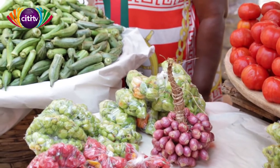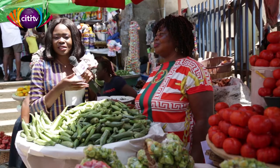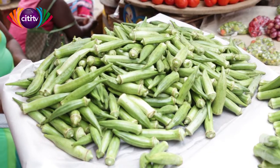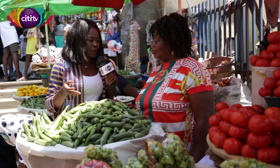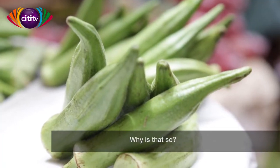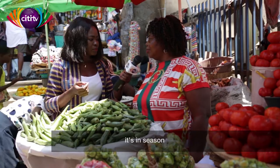So for the okra lovers, I have your favorite right here. Let's interact with Mommy to find out more about how much she sells the okra. Ma, how much do you sell it for? Six for 1 cedi. Six for 1 cedi? Any season.